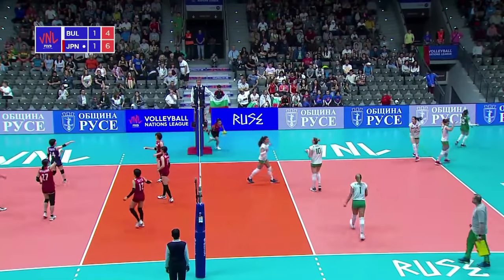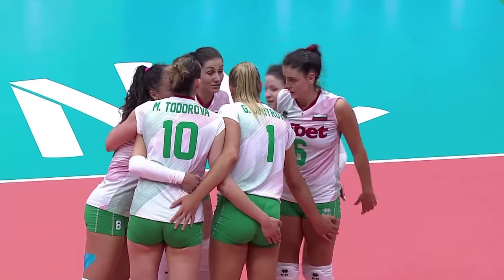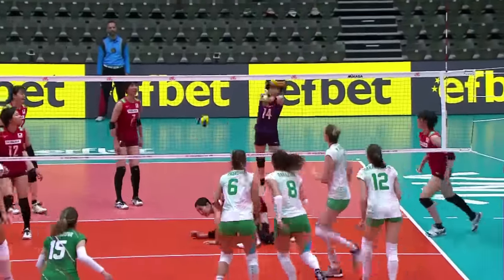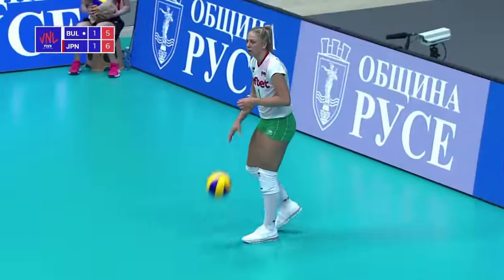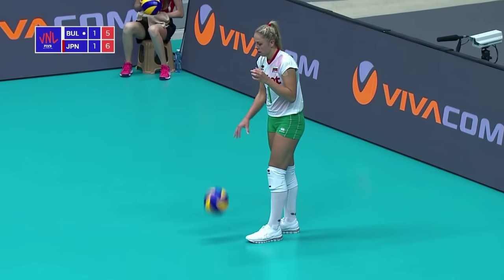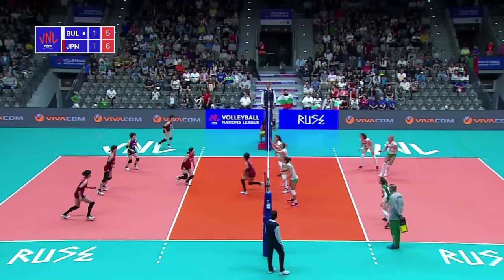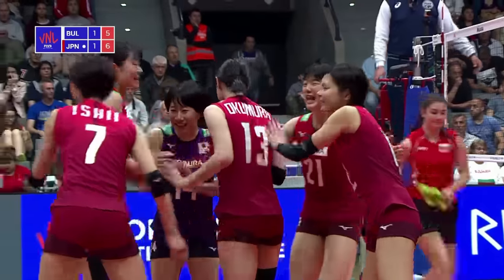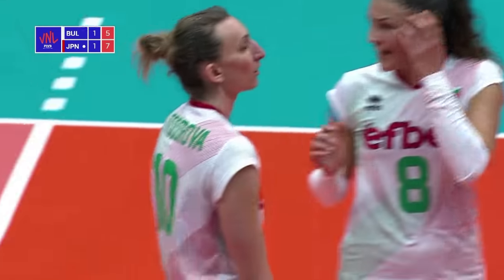Wonderful reactions, and the ball, well, the point ultimately has gone Bulgaria's way, but they were celebrating the point already, but they didn't count on the reflexes of Kabata to recover and get that ball over. But it went the wrong side of the court markings from Japan's point of view. Bulgaria back to within one. But it's a short-lived 1-point deficit after that put away. Japan regain their 2-point advantage.